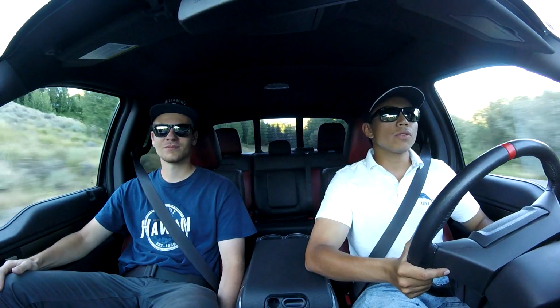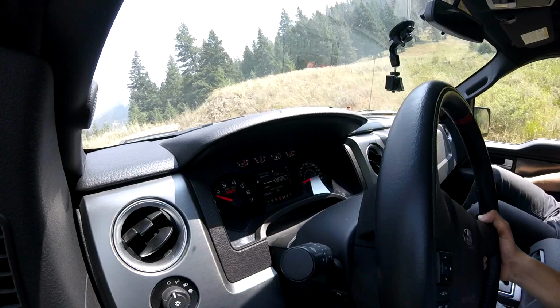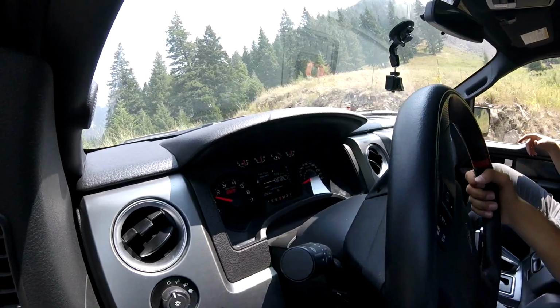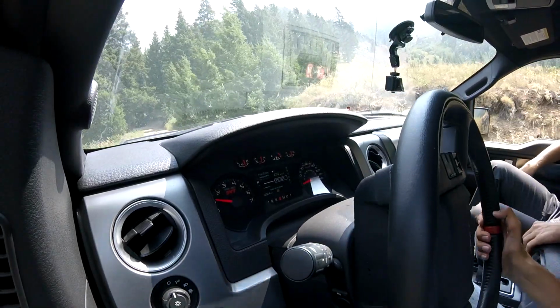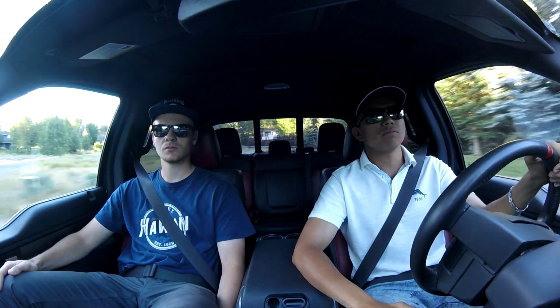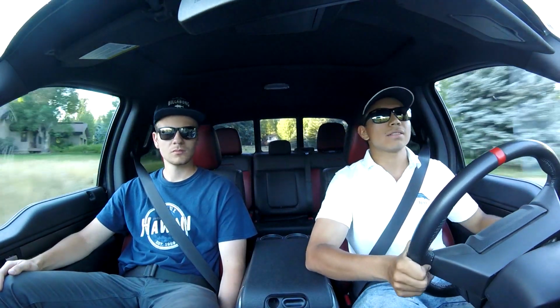So when we were off-roading, it wasn't anything too extreme. However, this thing just soaked it all up with nothing but ease. We were going up some pretty steep hills, it was very loose and rocky, and we just popped it into 4 high, and there was no slip, there was no uncomfortable feelings. It just felt very solid, and that's what it was built for. It was built for off-roading, and it's great at that.